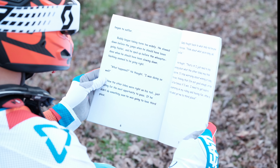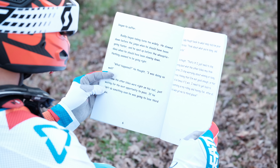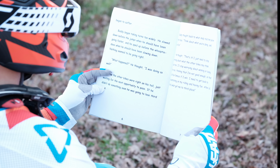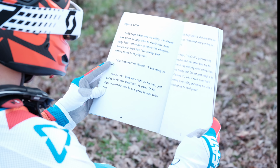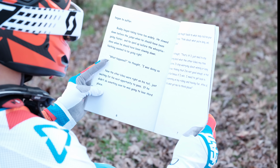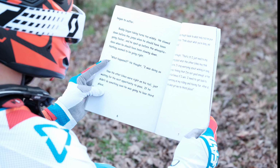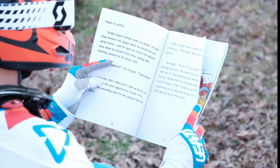Buddy began taking turns too widely. He slowed down before the jumps when he should have been going faster, and he sped up before the whoop-de-doos when he should have been going slower. Nothing seemed to be going right. "What happened?" he thought. "I was doing so well." Now the other bikes were right on his tail, just waiting for the next opportunity to pass. If he didn't do something soon, he was going to lose third place.